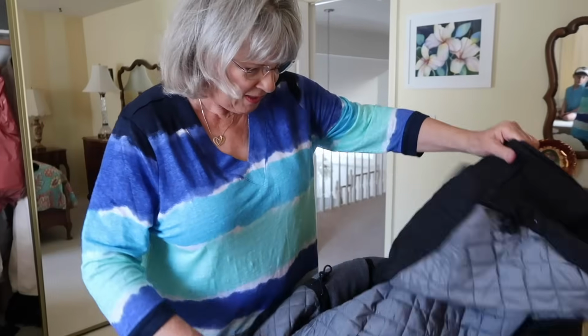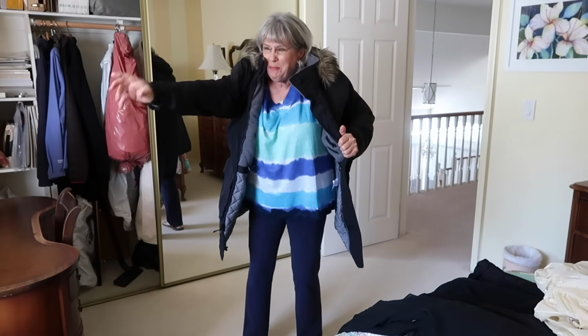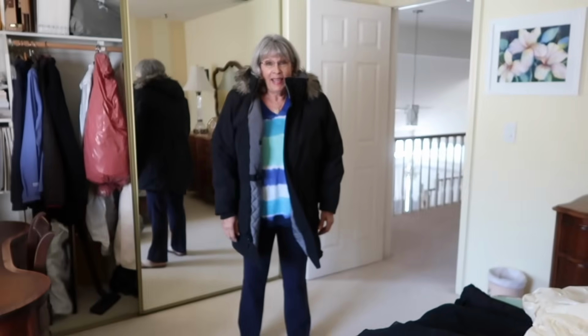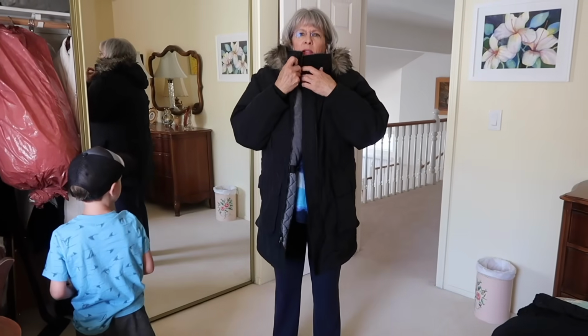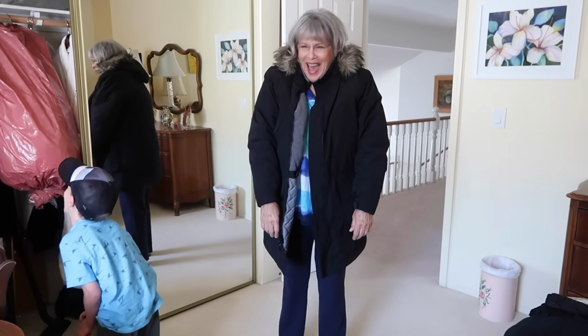Jackets. Declutter those jackets that you're never gonna wear. My mom had a jacket that she had bought specifically for going to Alaska. We live in Southern California. The jacket was huge, and she said she was probably never gonna wear it again. She doesn't really go to cold climate places that often. And so she finally let it go, and that gave her so much room in her closet.